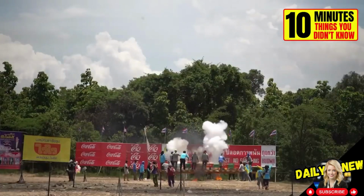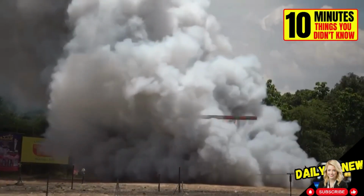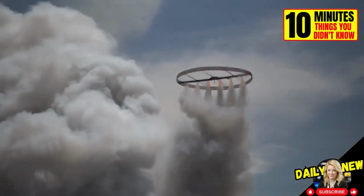This is one of the typical fireworks of Thailand. It is a pyrotechnic wheel known as Bang Phai. It has several holes that allow the rocket to spin and draw circles of smoke in the sky.